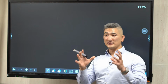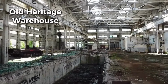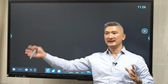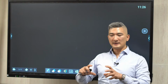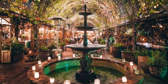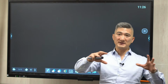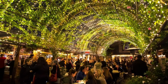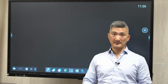So the project that I'm doing right now is an old heritage warehouse and it's completely vacant. Once upon a time, there was some sort of factory in there, but they vacated years ago and it's just been left derelict. The concept here is we're going to change it into a bit of a hub, a bit like the Grounds of Alexandria. If you've ever been there, you'll know that it used to be an old derelict warehouse, which they've then transformed into a nice restaurant, retail and entertainment precinct. So same concept here in this property that we're doing.